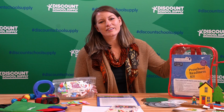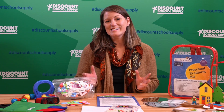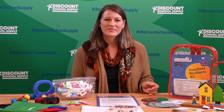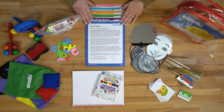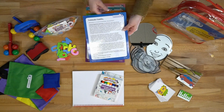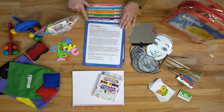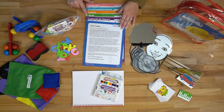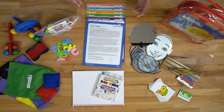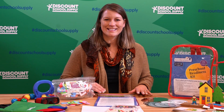It comes in a clear vinyl backpack to help keep all of the materials organized and together, which is an easy carry piece for a 3-year-old or above. The kit features these bilingual activity cards with a family letter and the Spanish on the back, and it also will walk you through cross-curricular activities in language and literacy, math, science, social emotional learning, and active play, or developing those gross motor skills. So I'd love to show you some of the items in this kit.